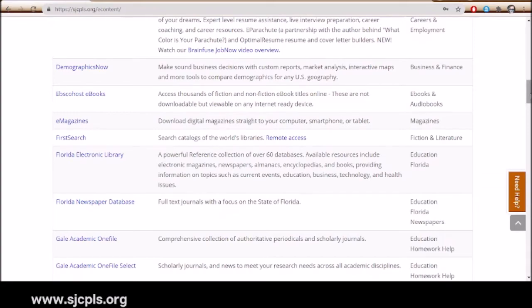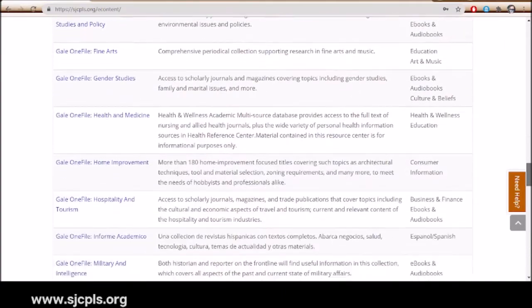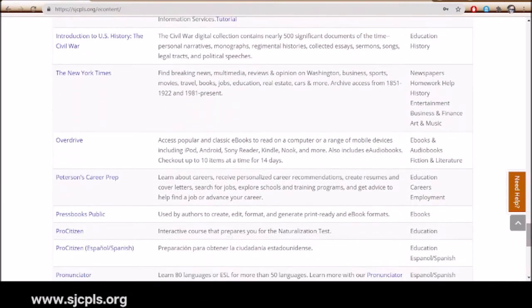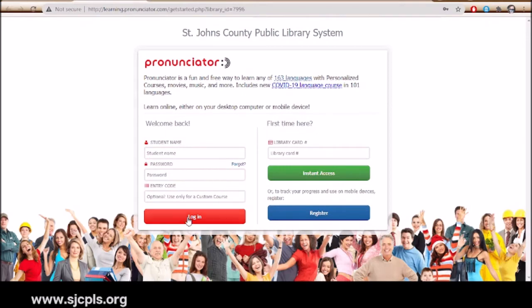So again, you would be on that eLibrary tab and scroll down in alphabetical order looking for Pronunciator. Almost there. There it is. Okay. And there is a tutorial video also right here. So I'm going to go ahead and click on Pronunciator, though, and just want to point out you are able to sign on quickly with just your library card for instant access, but I do recommend registering because then it saves your progress. I already have an account, so I'm going to go ahead and sign myself in.